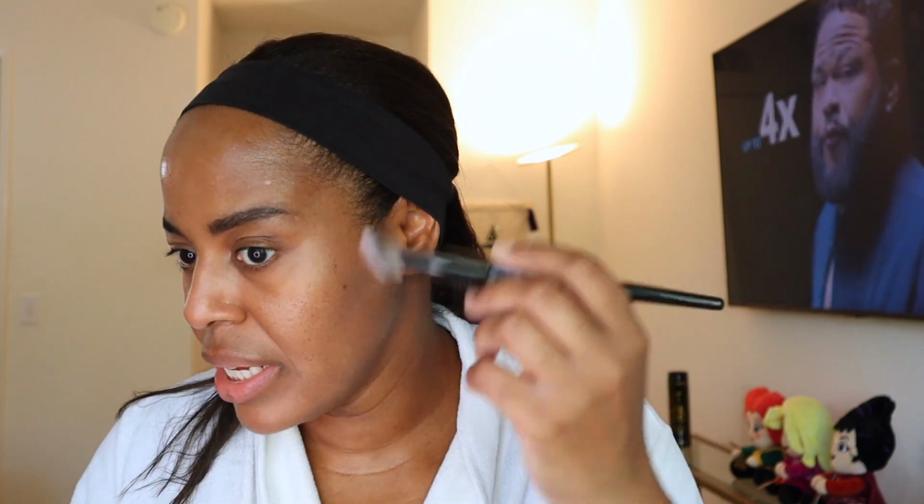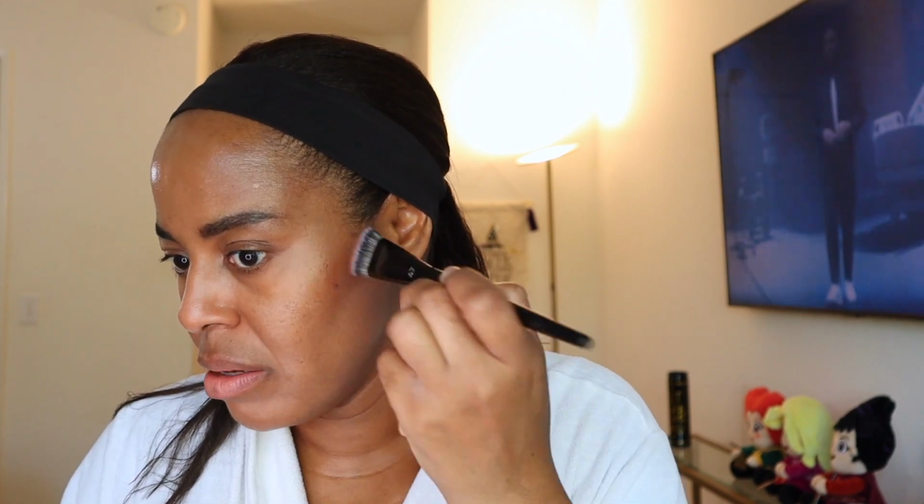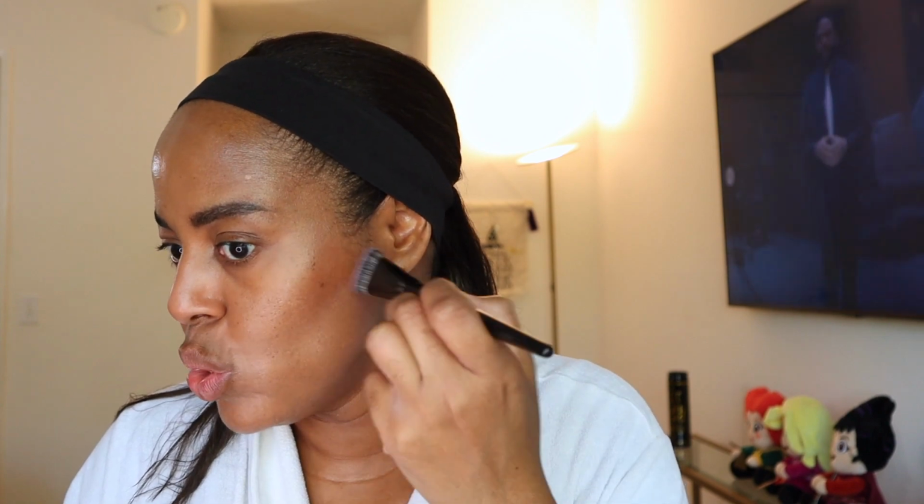Okay, I'm going to use it as a contour and a bronzer, because the perimeter of my face, the outside of my face, is already darker, has depth to it, and then my T-zone is naturally lighter, so it does show a contrast when I use it as a bronzer as well. So that's what I'm going to do today.